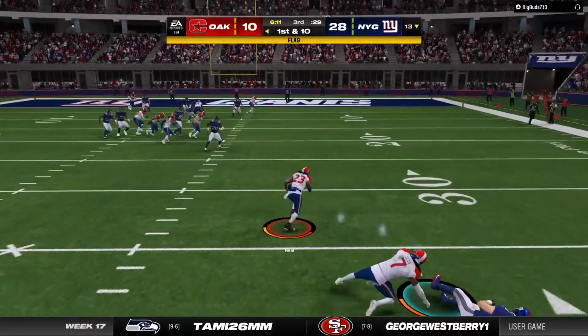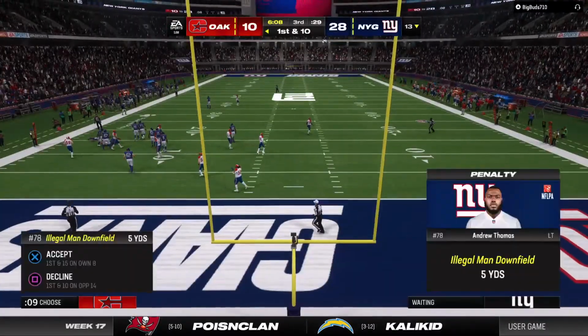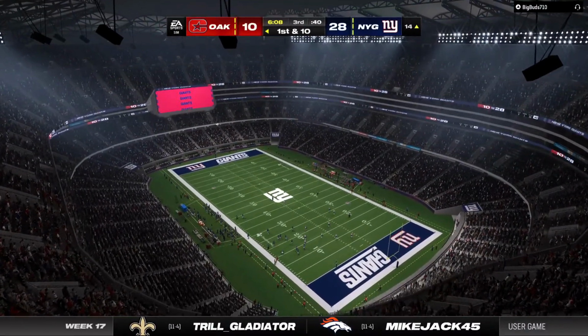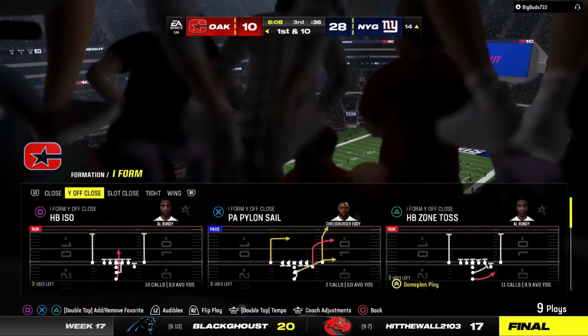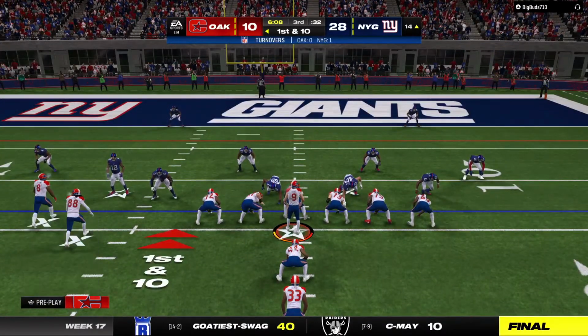And it's intercepted. Moving inside the 20. And they will finally get him, but not until he's all the way down inside the 15-yard line. Here's a 1st and 10 at the 14-yard line.